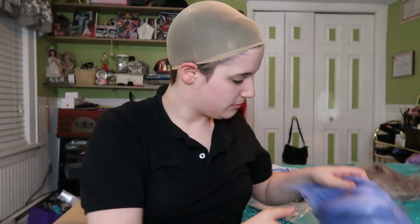Anyway, so let's test this wig out real quick. I know this is the opposite order I would normally get ready in, but it's all good. So the hair is obviously synthetic. It says heat resistant, so obviously don't burn it if you gotta straighten it. Make sure it's on the lowest heat setting you can go on your straightener.